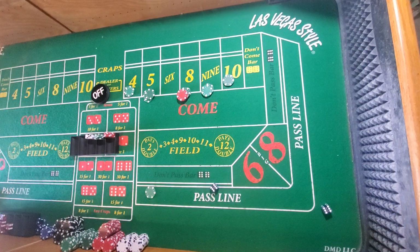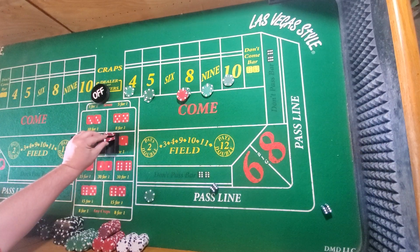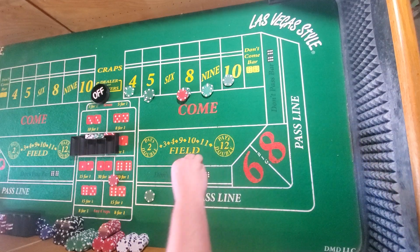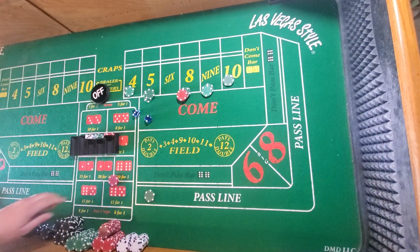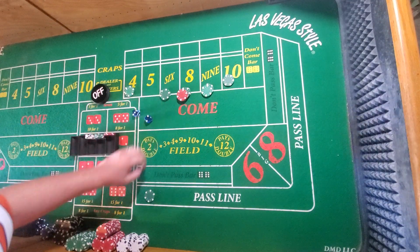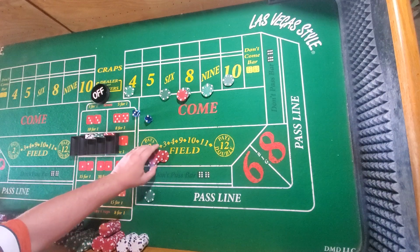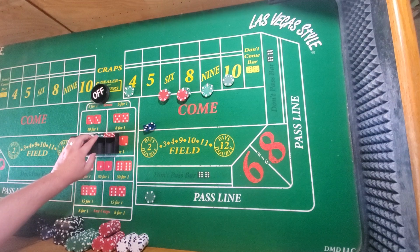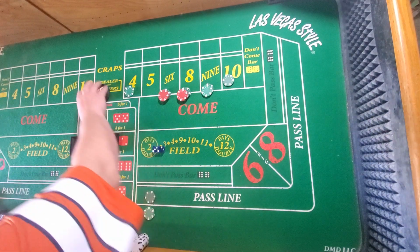Got to come out 12, oddly enough. Okay. Right back on the pass line. I'm going to do a $10 horn. I'm going to go 3 on the little ones and 2 on the big ones. And a 5. Okay. Move that over. Oops, let's get some red. And then we got this sitting here, so I'm going to put 50 on it. Here we go. Point spot.